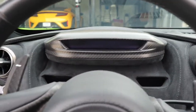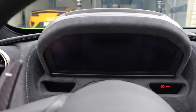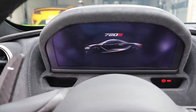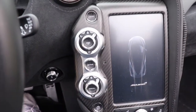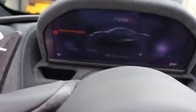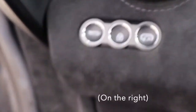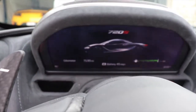The dash folds up and down. So the electronics just turned on in the car, and it shows a silhouette of the McLaren 720S. That's so cool. But if you want it to be put back down, you just click this button right there, and it folds back down.